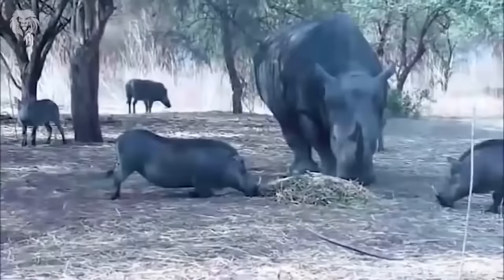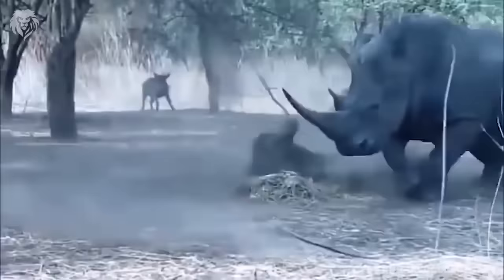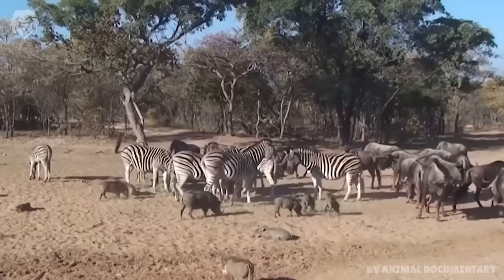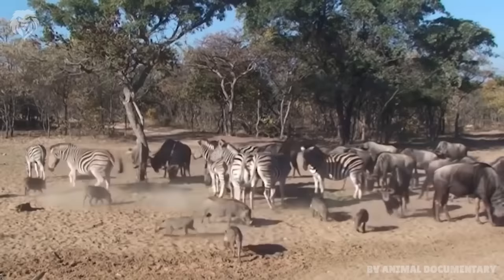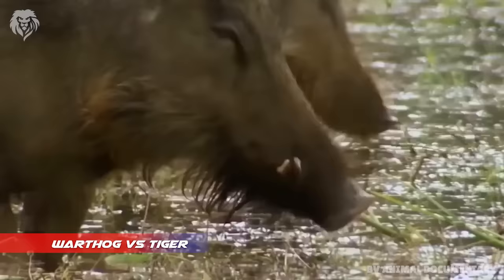A wild pig breed from the species porcine that lives in Africa. Unlike domestic pigs, these warthogs do not spend their time in mud puddles. In the wild, they must continuously be on the lookout for predators.